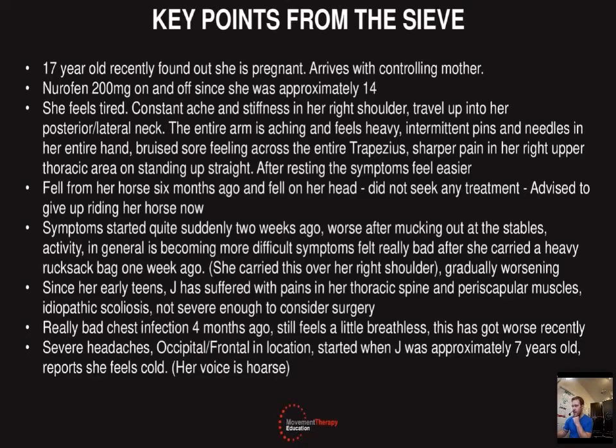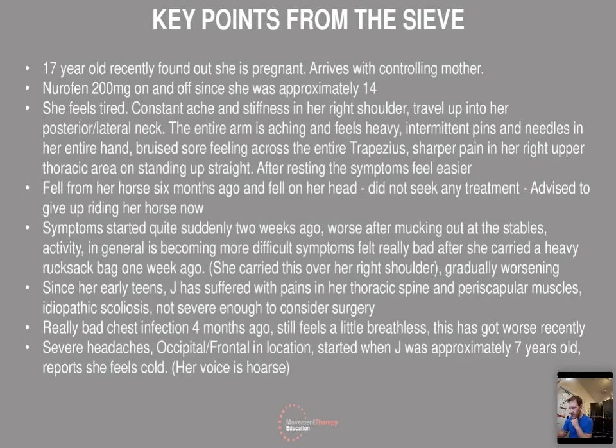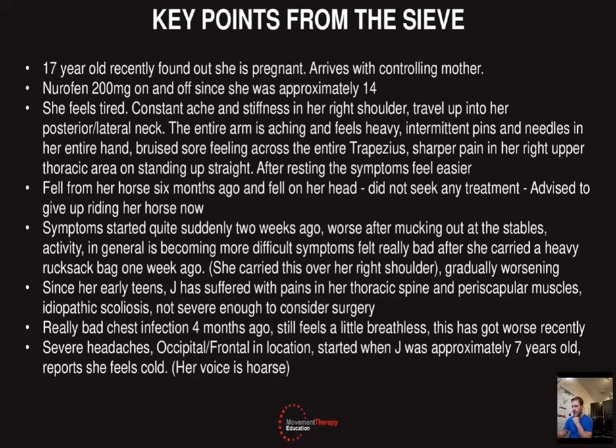But then a little bit further down, so if I just pop this on, yeah, so this line here. Since her early teens, she has suffered with pains in her thoracic spine and periscapular muscles, so the muscles around the scap. She was diagnosed with an idiopathic scoliosis, so a scoliosis with no known origin, but it was not severe enough to consider surgery. So there's obviously something going on with that thoracic spine, and she's getting this kind of pinching feeling in that region as well.